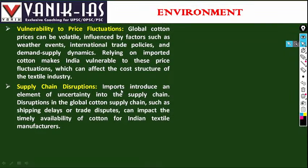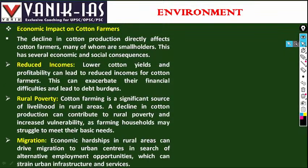Because when it is an imported product, there are many challenges, which may interrupt the availability of cotton for Indian textile manufacturers. Economic impact on cotton farmers. The decline in cotton production directly affects cotton farmers, many of whom are smallholders. This has several economic and social consequences.